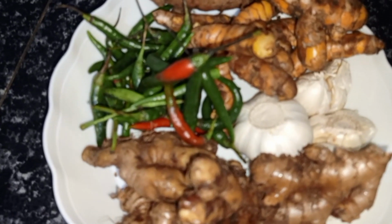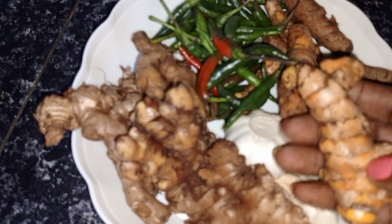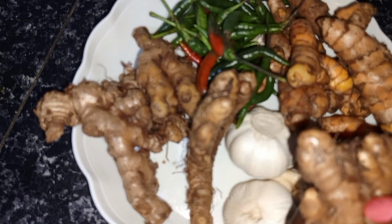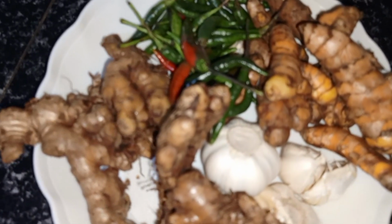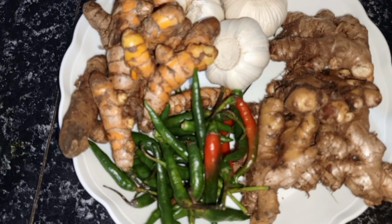So the organic treatments that we shall need, first and foremost, we shall need the garlic, we shall need the ginger, we shall need turmeric, and then we shall need the chili pepper. I've talked about all this in the channel. For those who have not yet watched the videos about the benefits of all these organic remedies, please, I advise that you go and watch the benefits. That's when you're going to understand their uses very well.